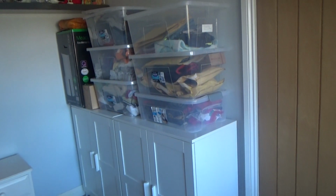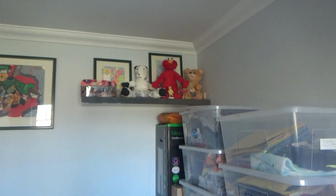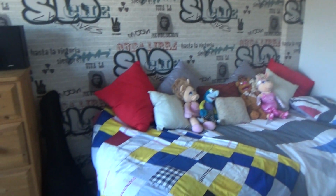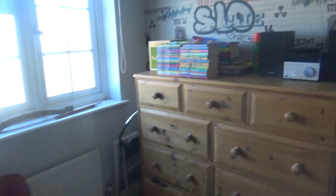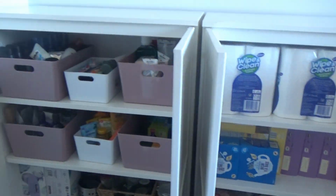So as you can see, I've moved all the boxes over here, but this room is looking so much neater and tidier now, and I'm really pleased we can finally use this space again. Not that we ever really come in here, but if we do, then it's a usable space once again. So yes, really pleased with this. That's how I have reorganised the spare room.